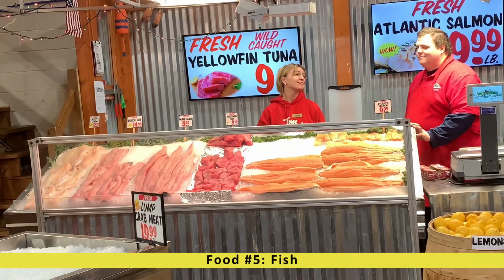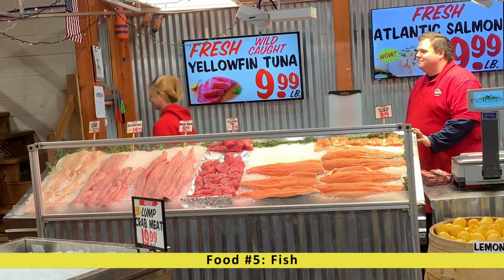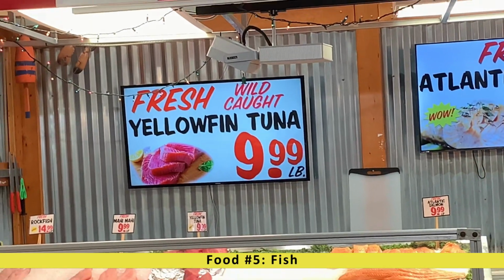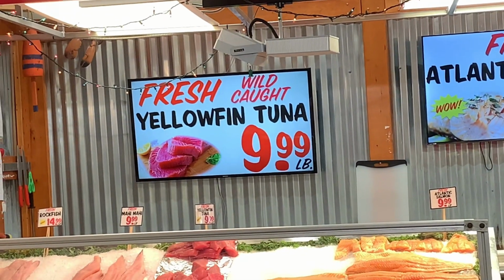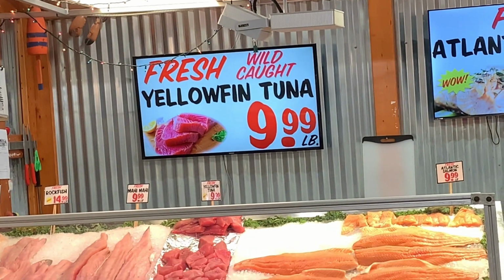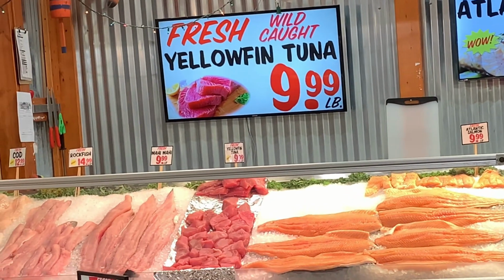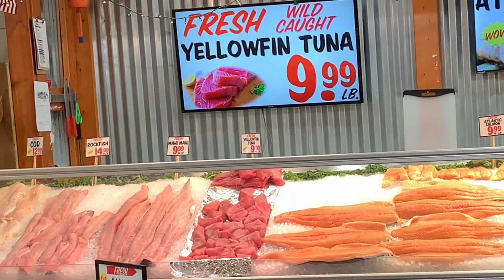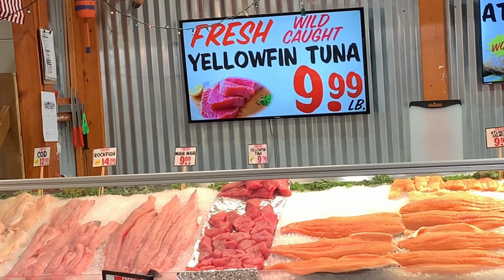Fish is another one. This is where we're going to get our essential fatty acids, and we want to make sure it is wild caught. So look up there on the sign. Definitely they're selling the tuna as wild caught, and that would be an excellent choice. This is going to help your liver as well. Now, it may seem strange that you want these fats in your liver, but it's exactly what your liver needs.